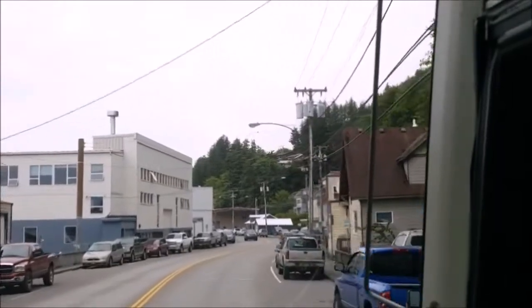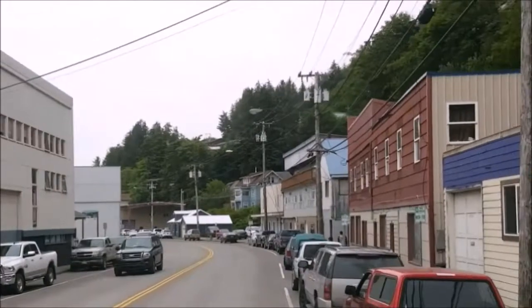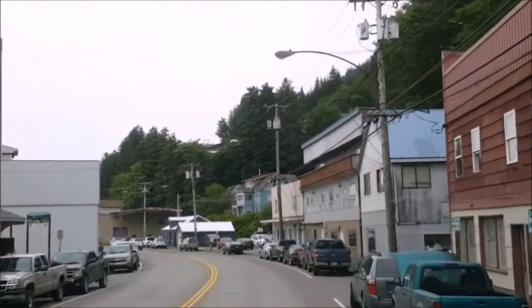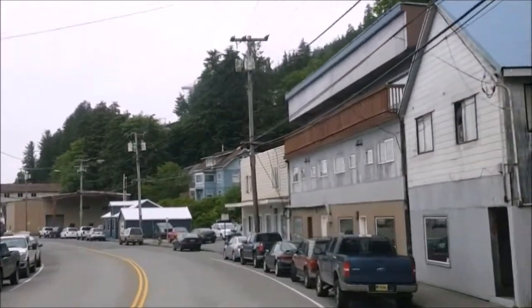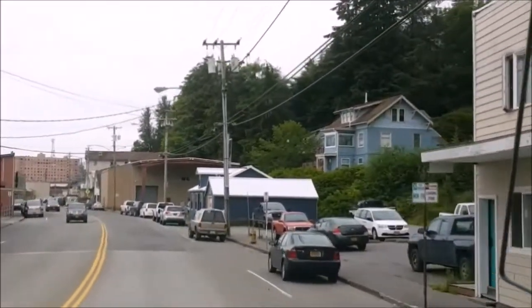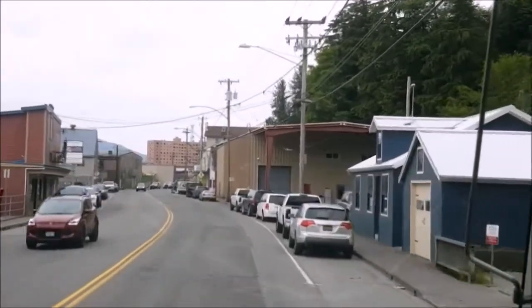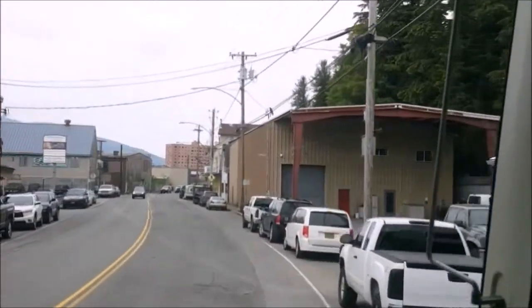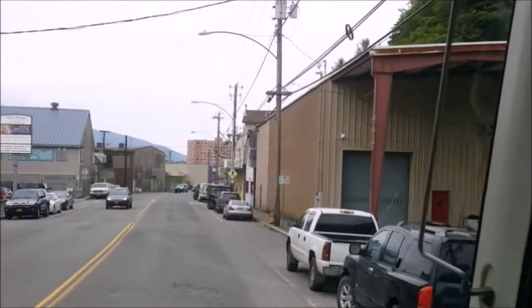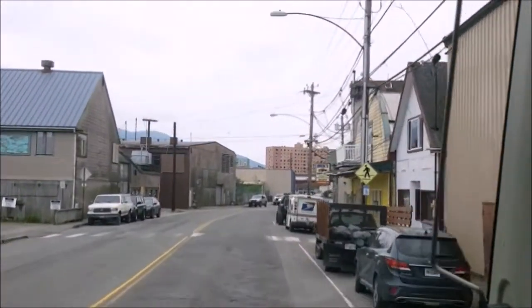Oh, I just had an Eagle fly across the road. Look on the straight ahead right, you have a bald Eagle flying just above the buildings now. We'll see where he went. He might be still on the right-hand side. Anybody see him land in a tree? Right there.